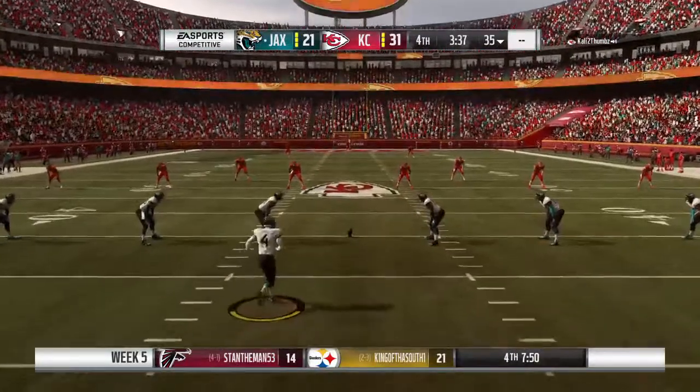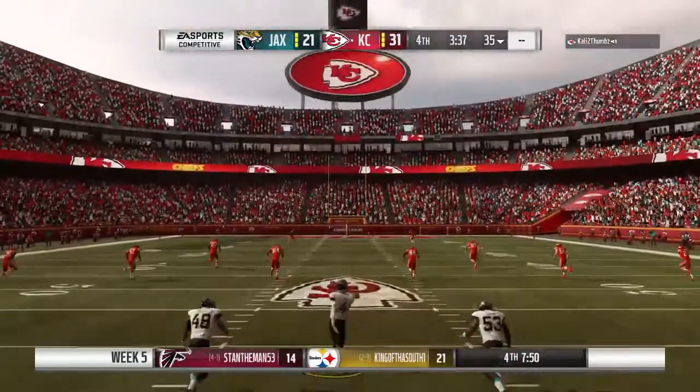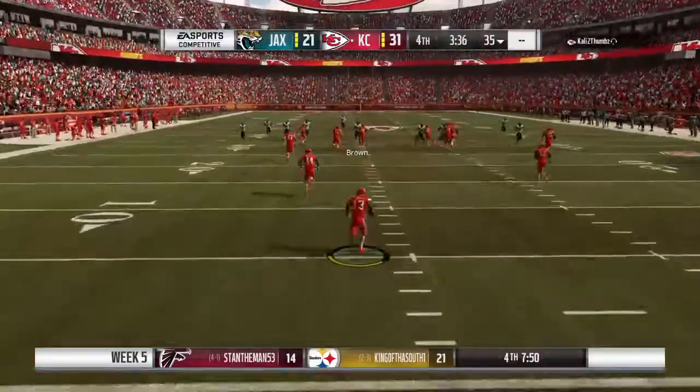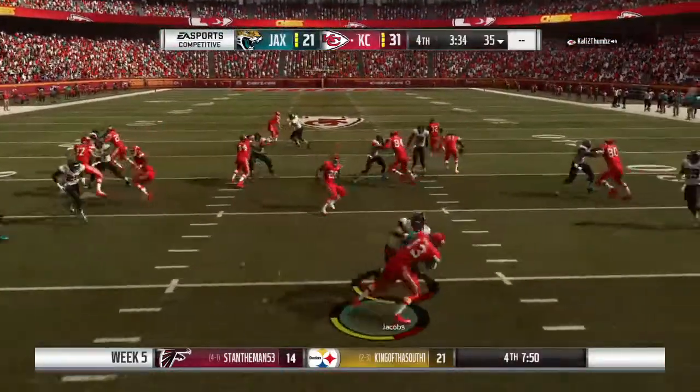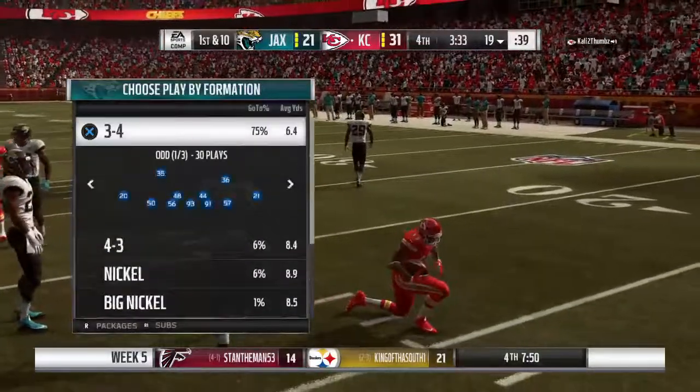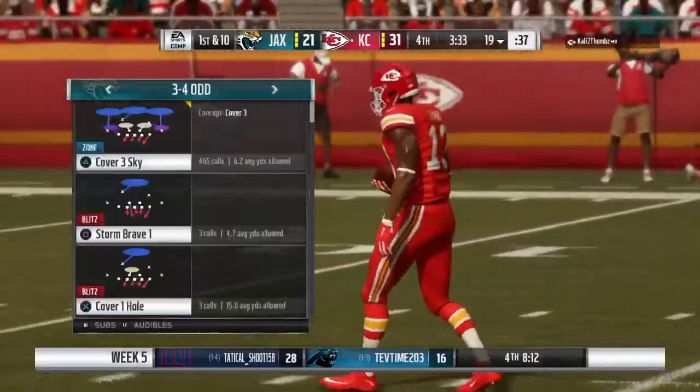Here's Lambeau out to kick this one away. This fielded a few yards into the end zone, and he'll take it back to about the 19-yard line. And the Chiefs now getting set to go.